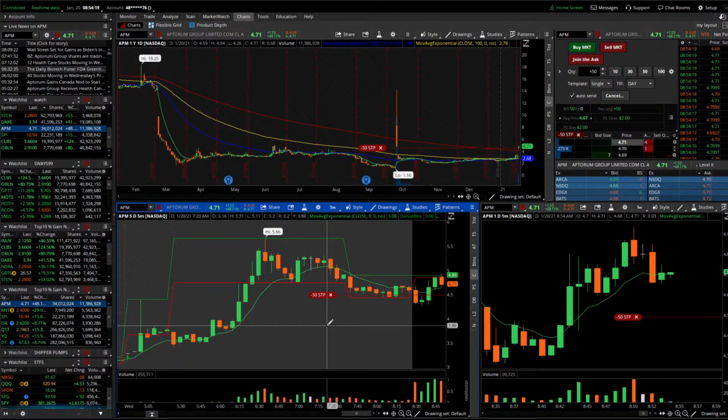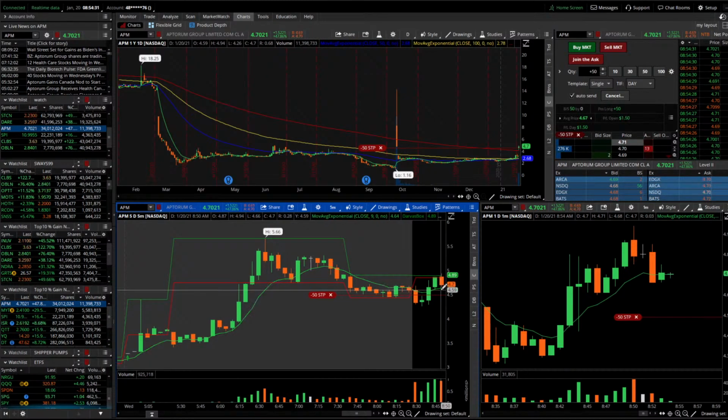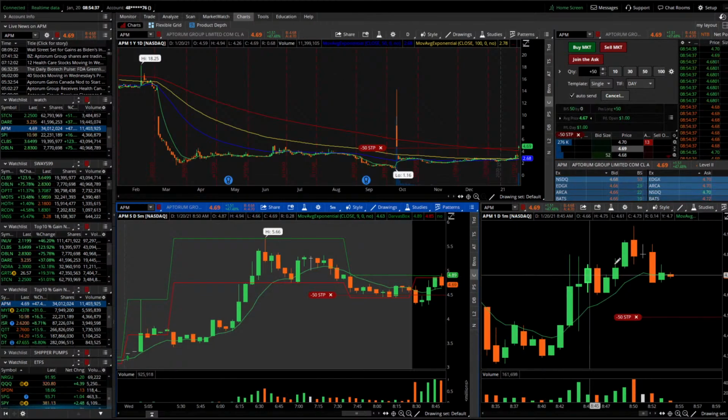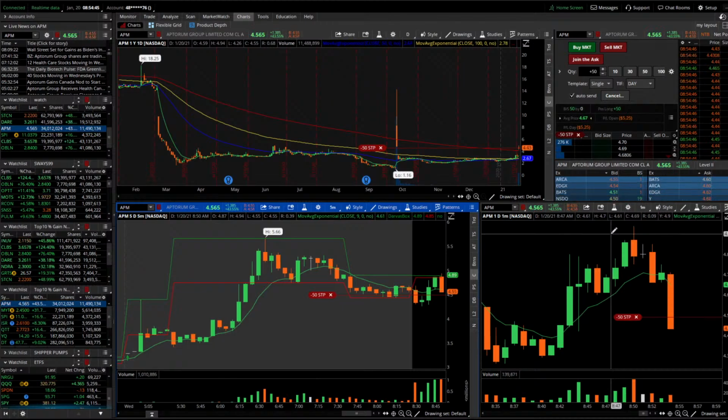So we got 40 seconds for this 5-minute candle to close. It needs to stay above this 9 EMA at 464. But I'd really like to see this candle close over 475. I don't know what's going to do it though. There's some bids stacking at 468. Ooh, they just all got taken out. This may drop right here.